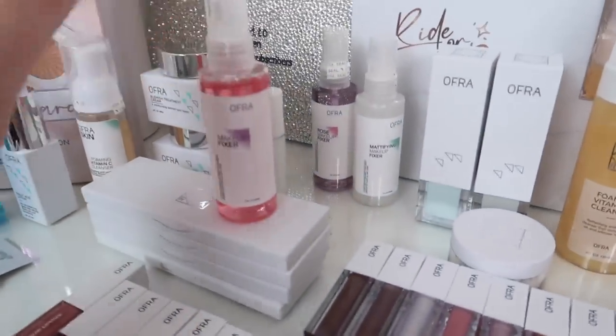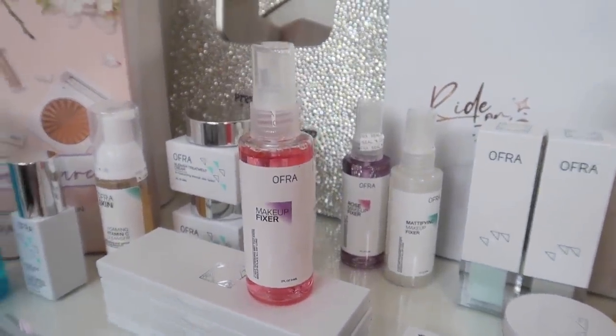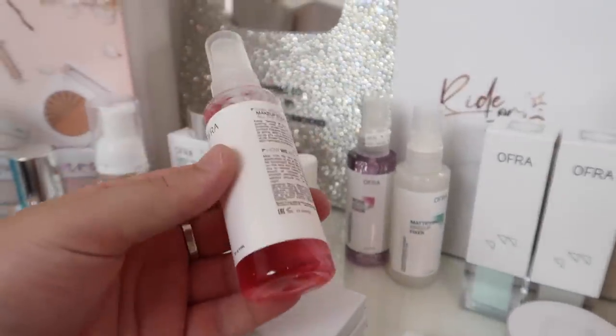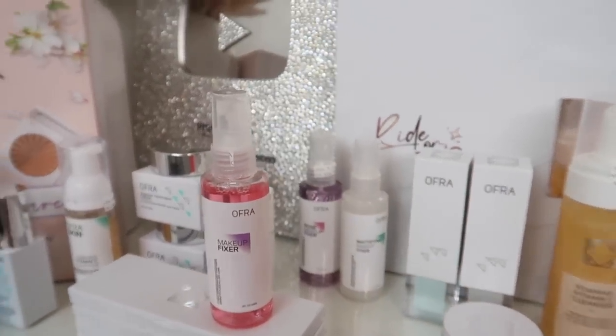I love the original. It's so good. And the full size is a super good value. They were telling me how good of a value it was, and it's pretty much one of the cheapest per ounce that you can get, and it's great. So I definitely recommend that.